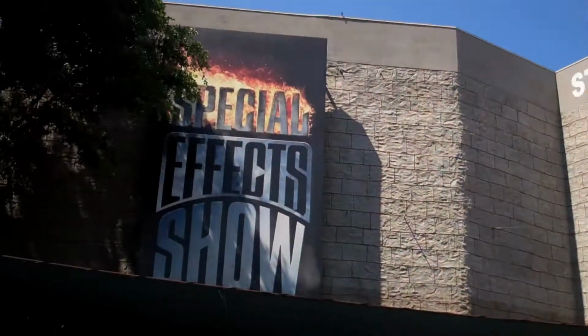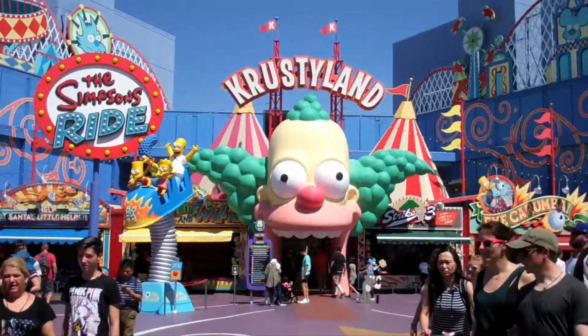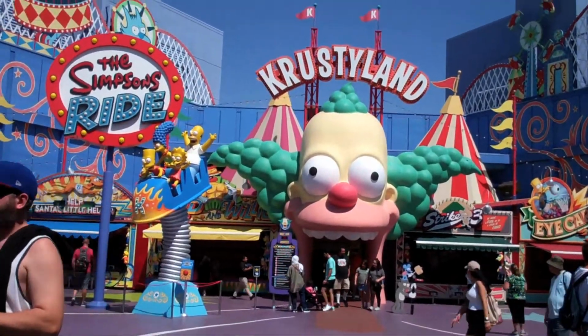Right next door to Springfield, obviously. Oh, I hear the whistle. One attraction that will be open during Halloween Horror Nights is, of course, the Simpsons ride.